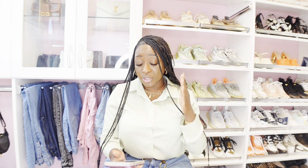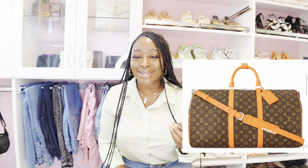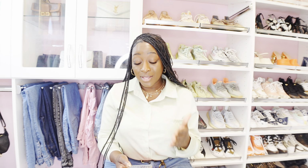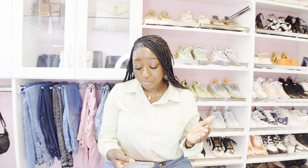Here is a beautiful Keep All 50 in the orange, monogram in orange. This is hot. Oh my God, I love this. Of course, the inside lining matches the outside orange color. This is everything, guys. Again, all of these items should be used as carry on, okay? Just be careful because, like I said, this is basically see me coming, loud luxury, and it kind of scares me a little bit, okay?